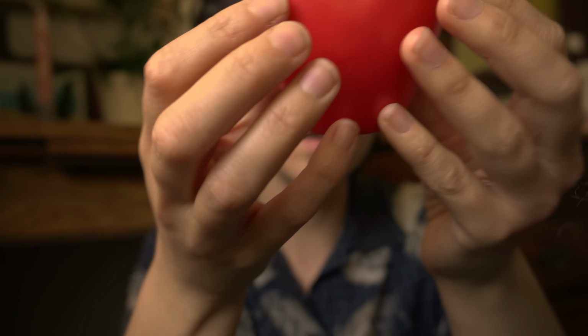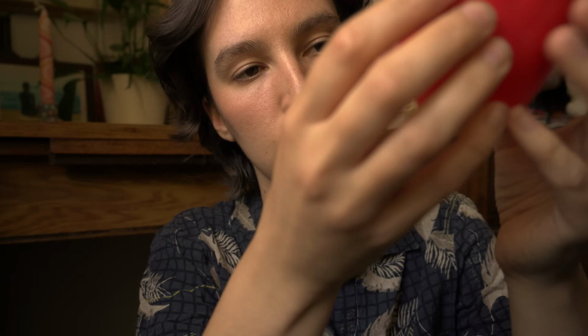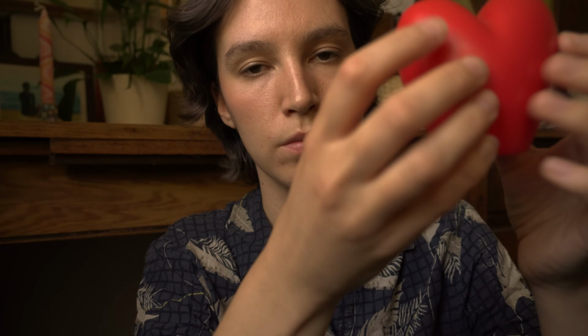Introduce a third object. So this is the third sound. Can you hear this? And can you tell the difference between this and the other two sounds? Okay, let's recap. This is number one. This is number two. And this is number three. Okay, which sound is this?